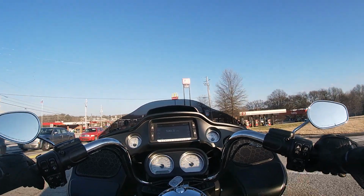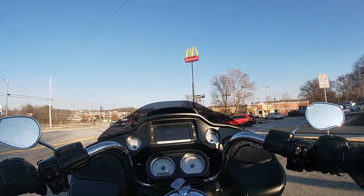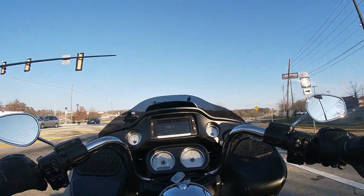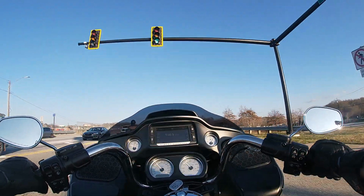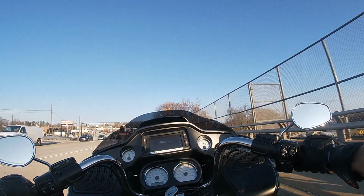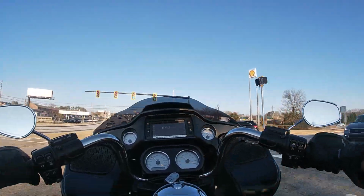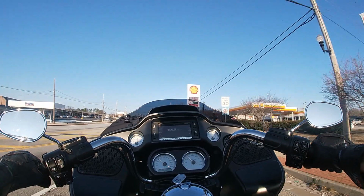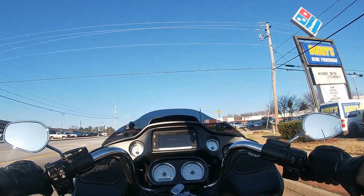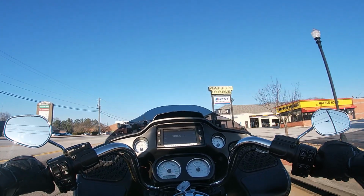So acceleration. You definitely get more with the Milwaukee 8, which makes sense. It's a 107 compared to a 103. You would expect more power, but it seems to me, and I'm no expert in this, like a more linear delivery of power. It's not that this one's jerky in any way, but it's not as smooth. It seems like the power curve is smoother on the Milwaukee 8, which you would expect as technology improves, engines become smoother and more refined. And that's what the Milwaukee 8 is. It's really just a refinement of this engine.